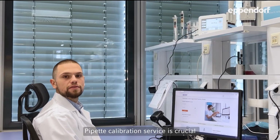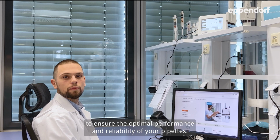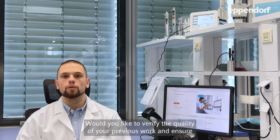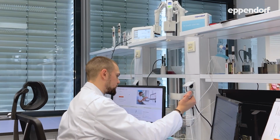Pipette calibration service is crucial to ensure the optimal performance and reliability of your pipettes. Would you like to verify the quality of your previous work and ensure that your future experiments can be easily reproducible?